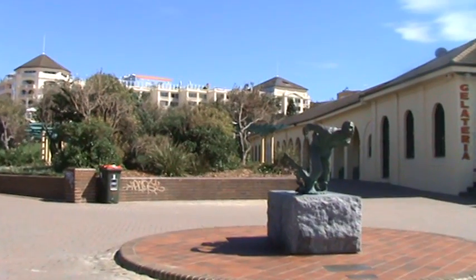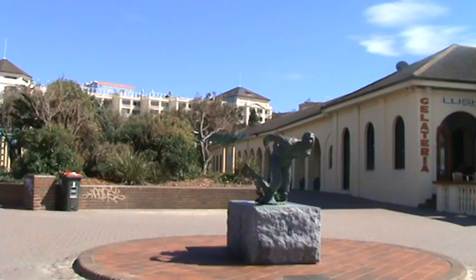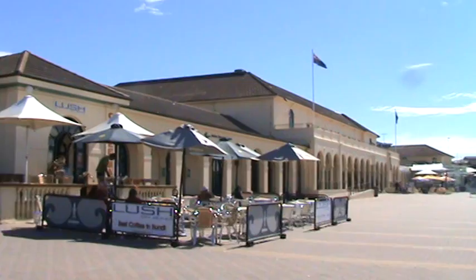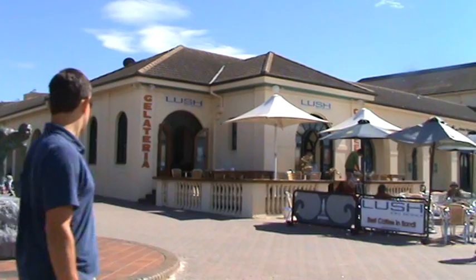This is the meeting place for the Bondi session, and I'm standing where you would meet. To my right is the Pavilion, and that is the gelato bar. Behind me is the water. All the way down the end is Nick's seafood restaurant. We're approximately in the middle of Bondi Beach.